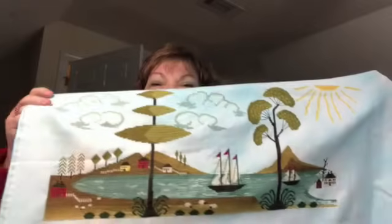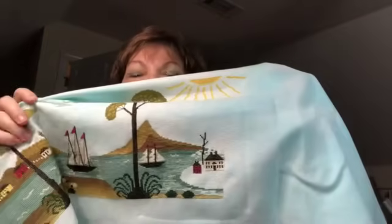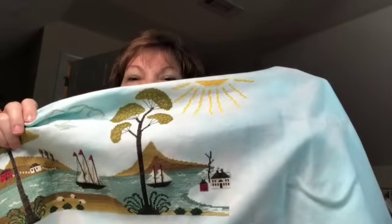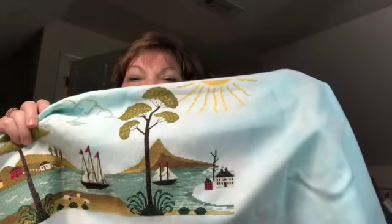lot that we had. So this is my current By the Bay, and I stitched in this section right here today. I filled in all the water from the mountain all around that little island all the way down to the second little shrub there.